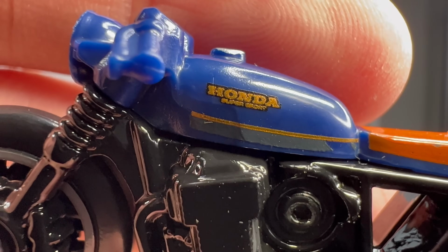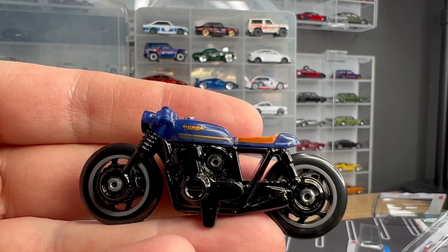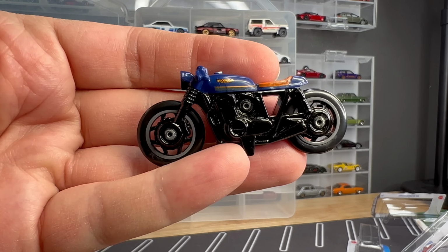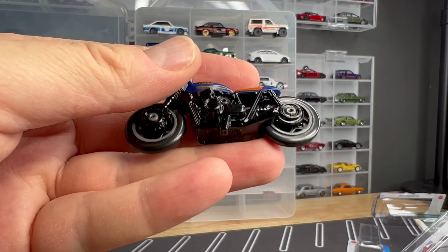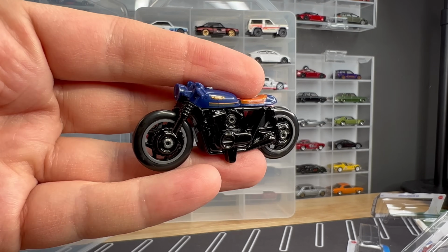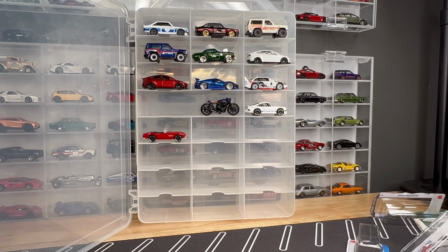If we go really close. Honda something Sport. Super Sport? Is that what this is? Is that what a Honda Super Sport is? It doesn't say on the base. So maybe that's what it is. But it does look nice. It has a really nice silhouette. I don't add these to the Lamley Awards, nor do I collect them because they're just so out of scale versus the cars. But on its own, that's a really nice motorcycle. And I don't know if those wheels are new, but they look really cool too. So I'll go ahead and put this like that so you can have a look at that motorcycle.